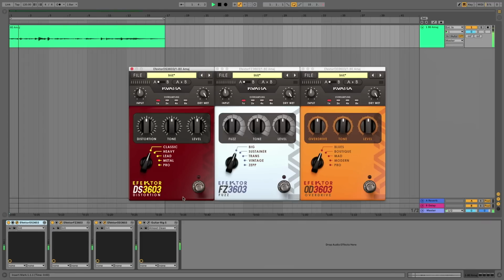These are all bypassed, but the signal is running through the almost clean preset in Guitar Rig 5 to give us an amp and cab sound. We turn an effect on. There we go, it's as simple as that.